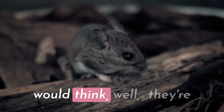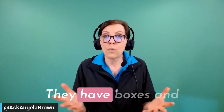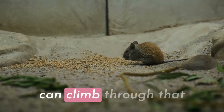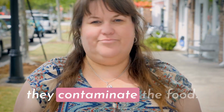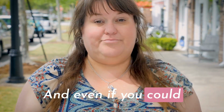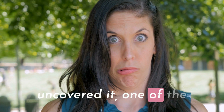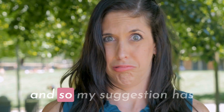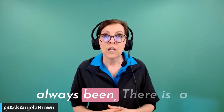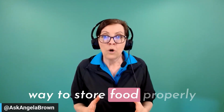And even though you would think, well, they're already in covers, right? They have boxes and packaging on them. If animals or rodents can climb through that and they can chew through that, they will. And then what happens is they contaminate the food. And even if you could get to it after you've uncovered it, one of the things we've discovered is it's not really sanitary.